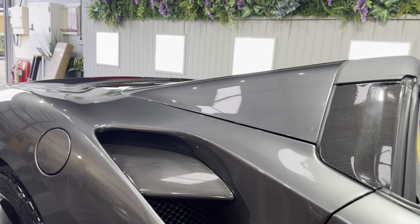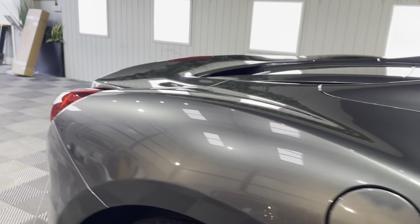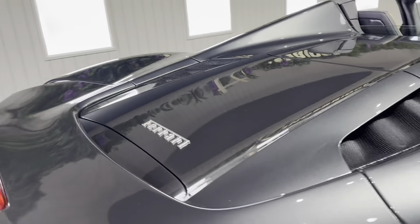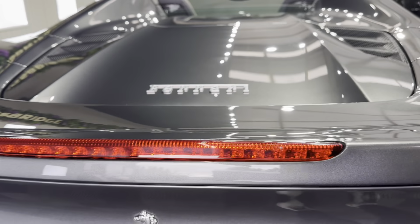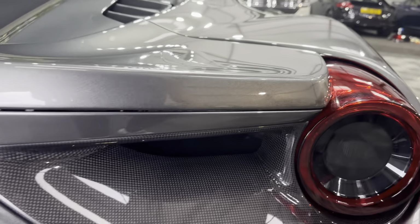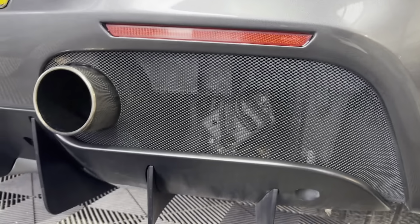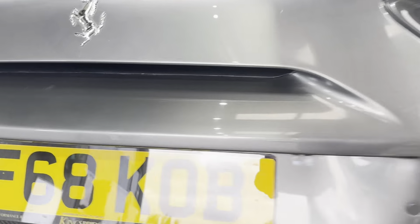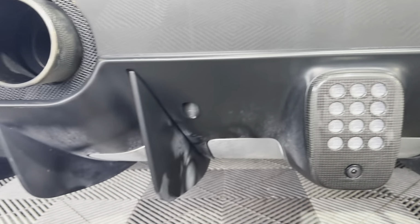So some of the carbon fibre options that you've got: the air intakes here, you've also got the uprights, B-pillars, Ferrari branding there on the engine bay cover. The rear air ducts, they're all carbon fibre. And then on this one you've also got the F1 brake light in carbon fibre as well. And then obviously you've got the standard plastic rear diffuser.